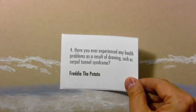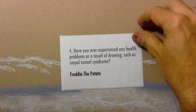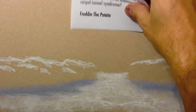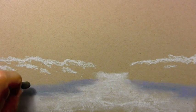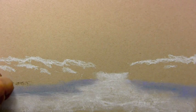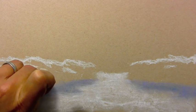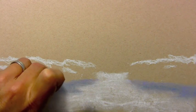Let's move on to this next one from Freddy the Potato. Have you ever experienced any health problems as a result of drawing, such as carpal tunnel syndrome? No, I have never got so far as to have carpal tunnel syndrome. I have sort of seen other artists. Jill Thompson, I know, has had problems with that. The closest I came, just as a word of warning to you, was I had to hand letter.